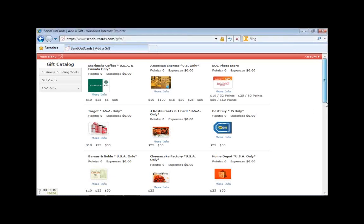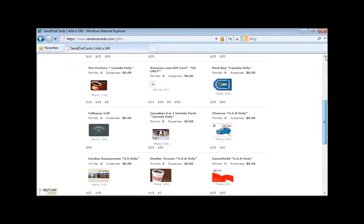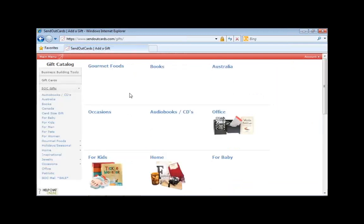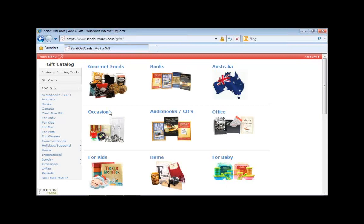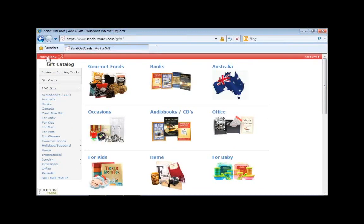So you've got multiple kinds of gift cards. If you ever want to send a gift card in with a gift, or with a thank you card or something, you have all kinds of categories of gifts that you can add as well. You can look through these later, but you've got all kinds of gifts. Very cool. You can send cards anywhere in the world, so if you have customers out of the country or whatever.